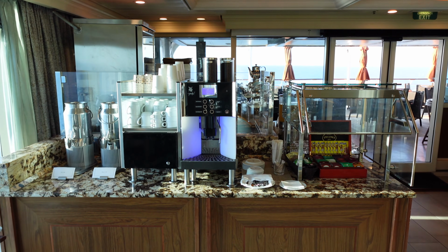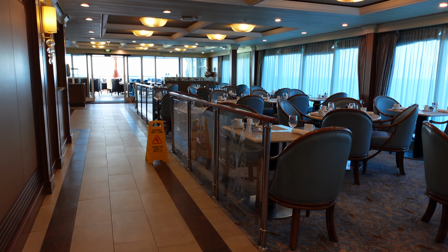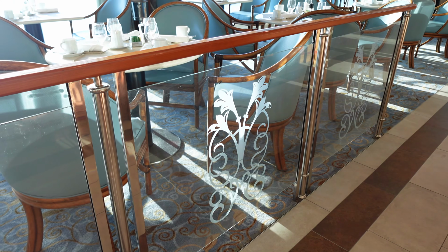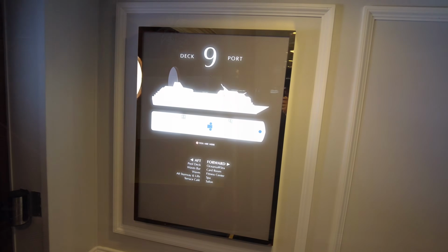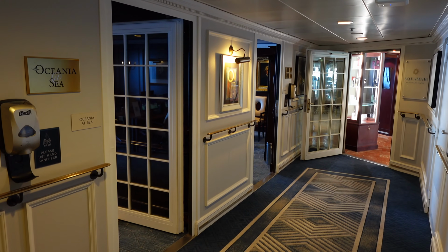One other nice thing about Oceania is that they serve breakfast, lunch, and dinner in the buffet. It does not convert to a specialty dining restaurant in the evening, as is the case with the buffet on a lot of other luxury and ultra-luxury lines.